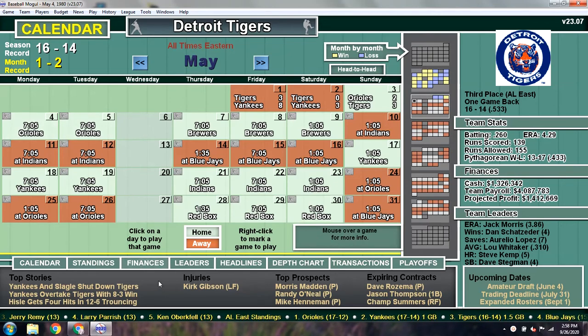One thing of note, in our AA system, Kirk Gibson got injured. Gibby's only going to be out for a week, so not a major deal there. In 1980, that was the first year that Gibby really got a shot to play in the majors. He came up in mid-summer, and he played out the rest of the year. So I may actually do that with Gibby as well, depending upon our outfield needs and whether or not I can make a trade for another outfielder. Well, let's go ahead and get the game started.